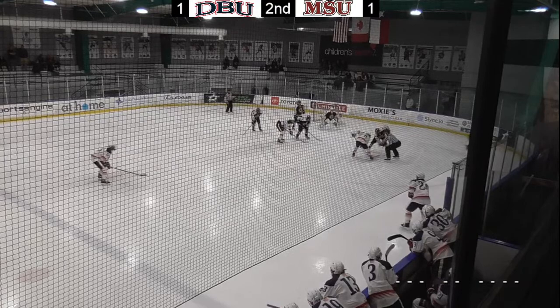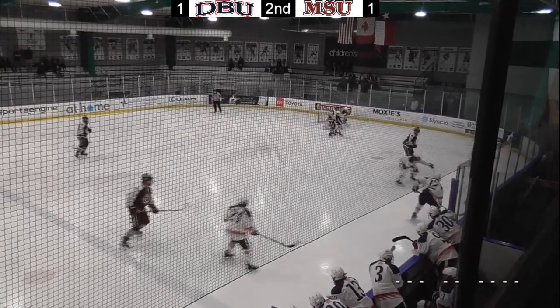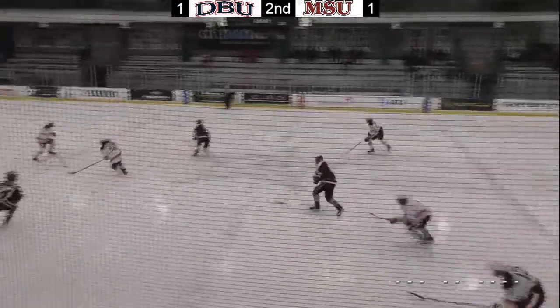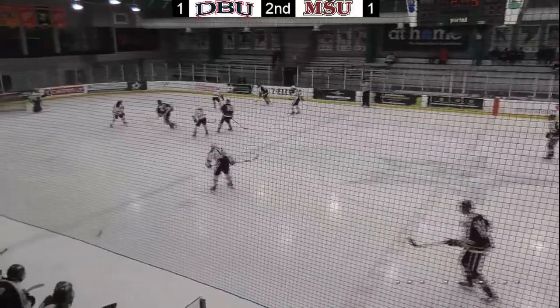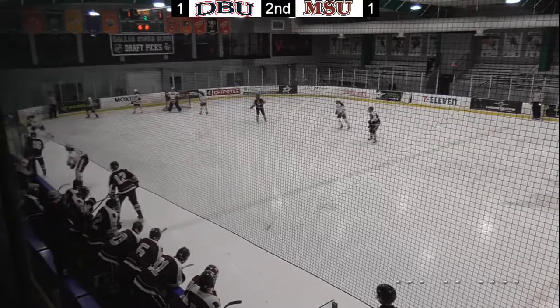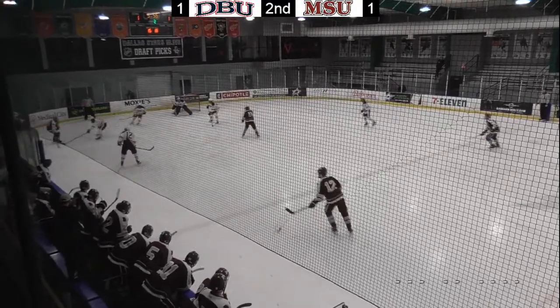Face-off won by DBU. Unable to get a shot off there as it gets poked away, sent back in the neutral zone. Missouri State coming the other way with it. Gains the offensive zone, skates it wide, sends it towards the net. Save there, rebound picked up by Missouri State. Tried to send it down low. Clearing attempt by DBU, unsuccessful.